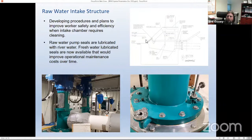One is developing a way to screen off the intake structure as a whole, and do one of two things: vac truck it out, or even have a man go in and shovel out the corners. But it takes a little bit of operational manpower and some resources.